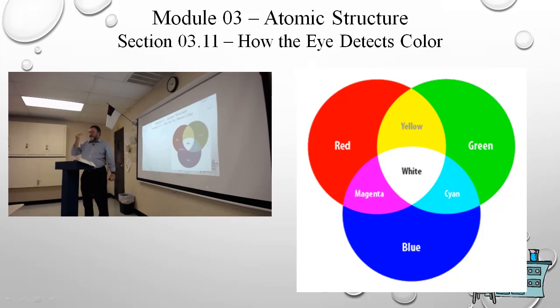If all my cones are popping away saying, yes, bright, bright, bright, I'm getting bright red, bright green, bright blue, my mind says, that's white. It brings it all together. So what was happening with that last, with the X, with the red X.